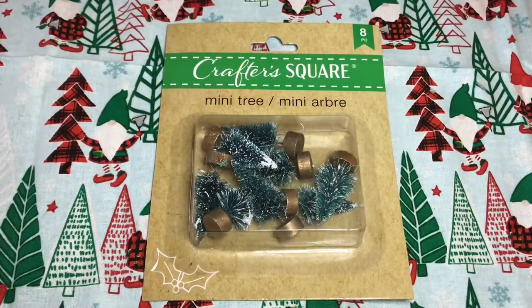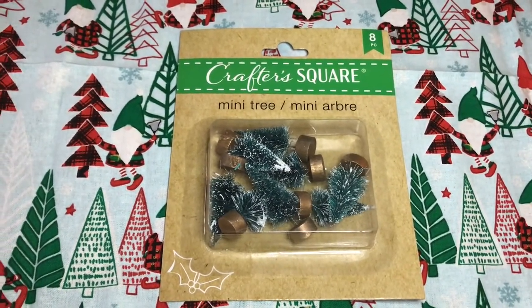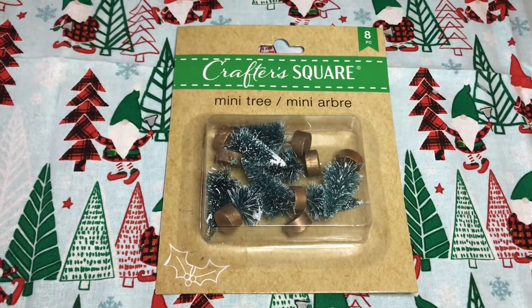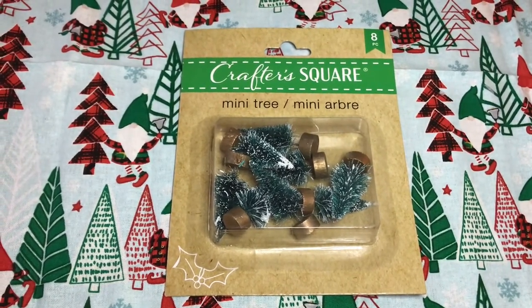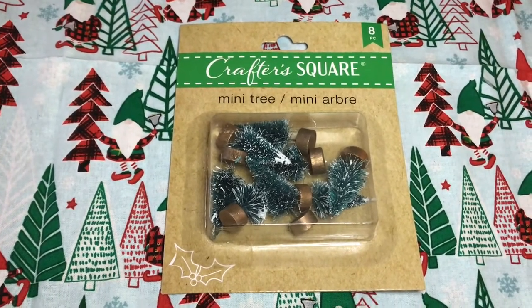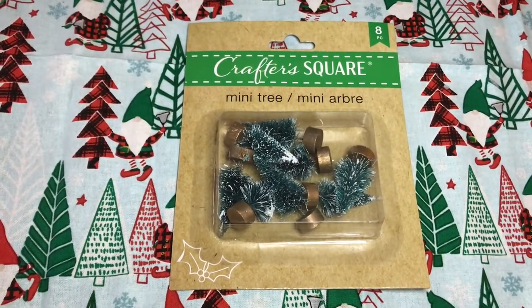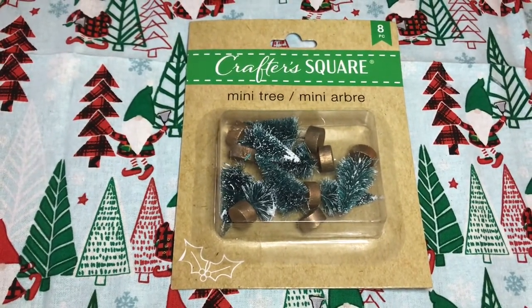I found another package of these itty bitty mini Christmas trees. There's 8 of them in here. And I did decide to get these because we're going to be DIYing some ornaments and just for some other arts and crafts, and also to use in my village. I'm thinking that I might use them in my little tiny greenhouse, set up a winter scene in there. So I figured that I would pick these up as well where I saw them, because I knew that if I went back, they probably wouldn't be there. So I have a couple packs already, but I figured one more wouldn't hurt.